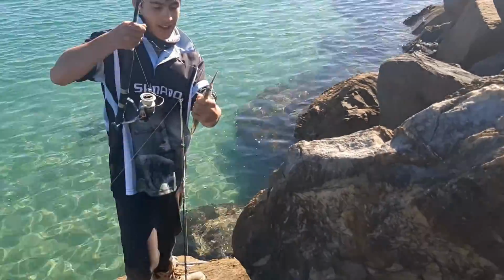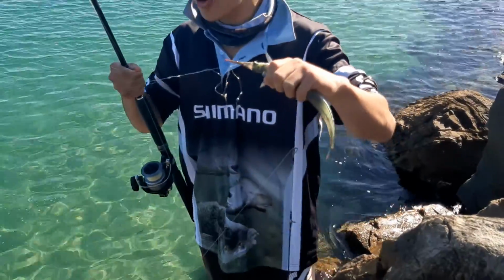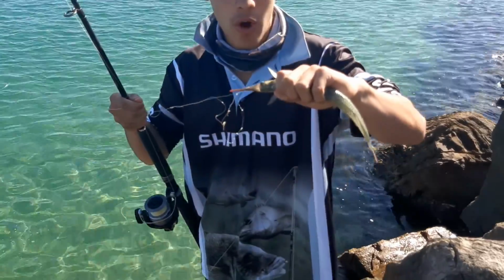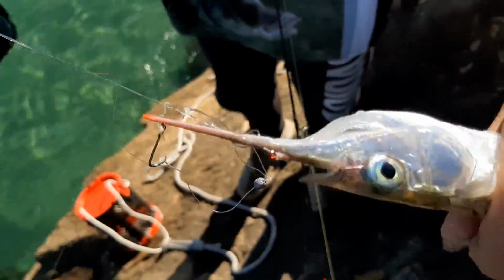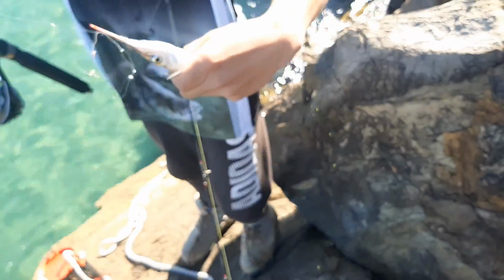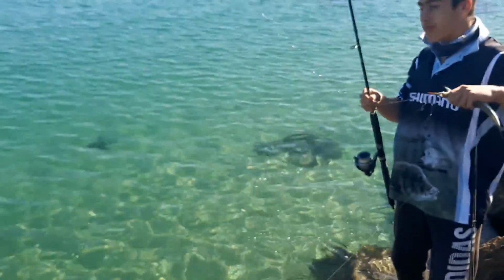Kieran's got the first gar. Just got one first gar. Sorry we didn't record it. We were too hyped in the moment because this is our first big fish we've got. He's a great hooker if you look there. He's in it. Put it like right next to his eye and twisted the string around his mouth. He was never getting out of that. Good hook set.